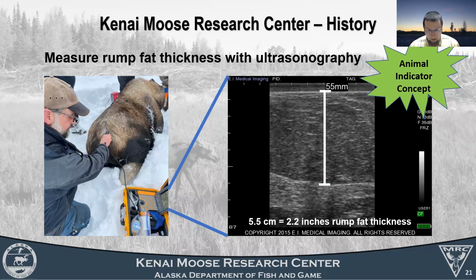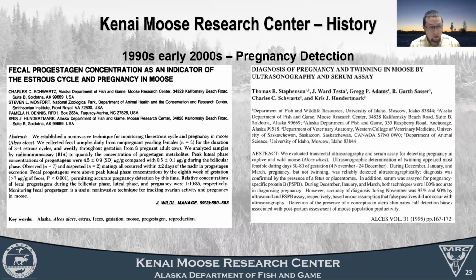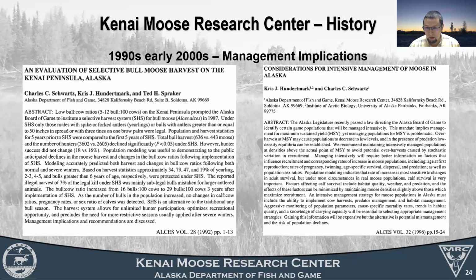Some other things that we developed and worked on in the 90s and early 2000s: Chris Huttermark was really leading the way in genetics and looking at diversity and evolution in these different moose populations. We also came up with different ways to determine pregnancy from blood samples or fecal samples from these animals, and then also looked at different management implications. In the 1990s, Alaska passed the intensive management law, and so the staff here looked at things such as the considerations for that, as well as selective bull harvest.